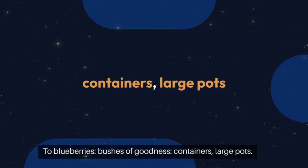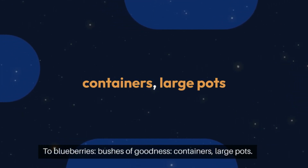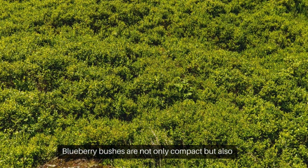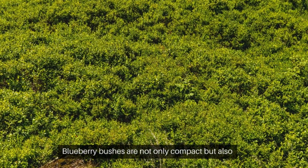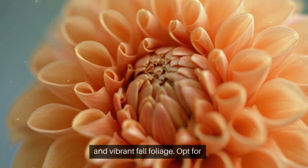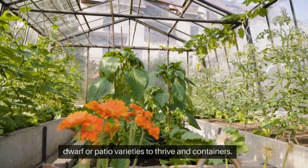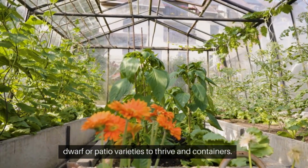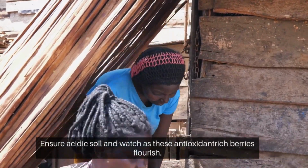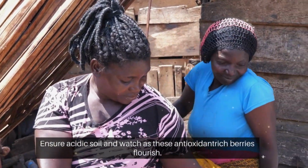2. Blueberries, bushes of goodness. Containers, large pots. Blueberry bushes are not only compact but also ornamental, with delightful spring blossoms and vibrant fall foliage. Opt for dwarf or patio varieties to thrive in containers. Ensure acidic soil and watch as these antioxidant-rich berries flourish.